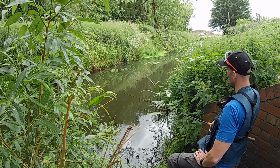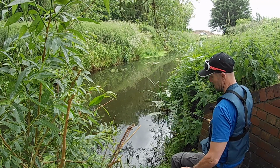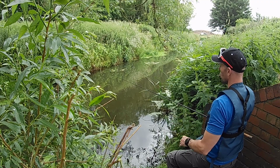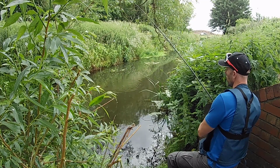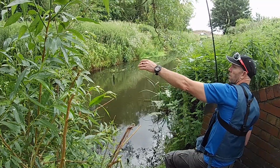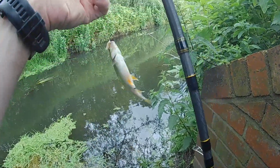Another bite. Something's having a go. Just trickle baiting. Oh, that's a bite. There we go, just as we fed. Downstream end of the run. Oh, it's a roach. Tiny little roach.